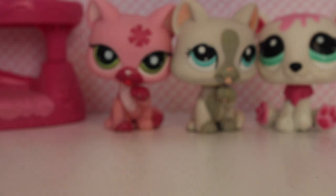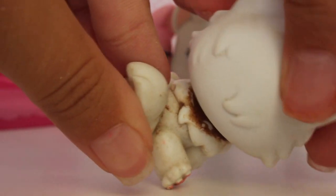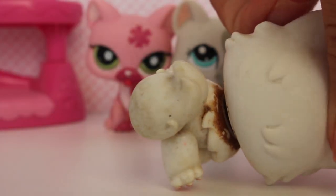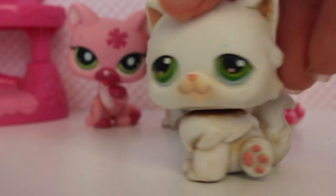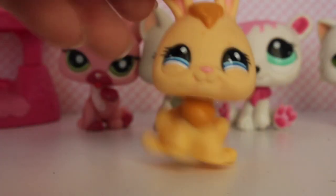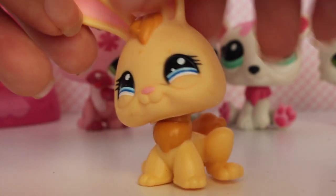The next pet that I got here is this Persian cat. Yeah, super duper cute and super disgusting. Like, look at all of that rust. I guess that was weird. Don't ask. The next pet I have here is another pet that I took to Hawaii. So I only took 3 pets. This is the second pet that I took.